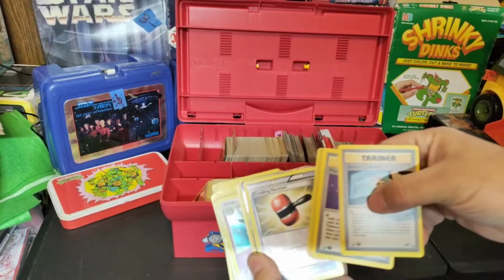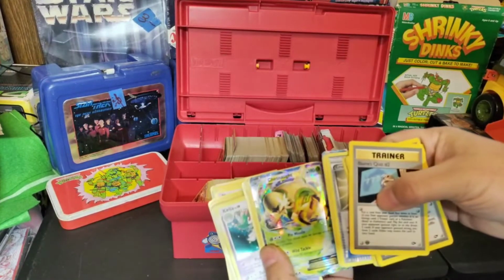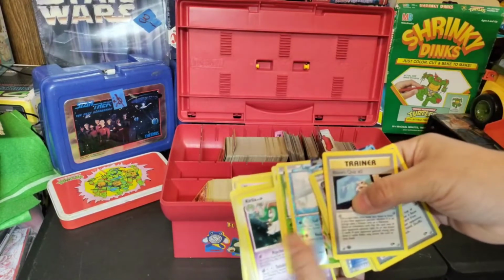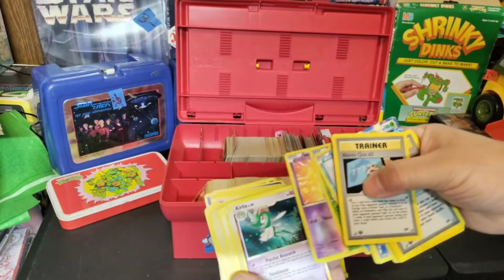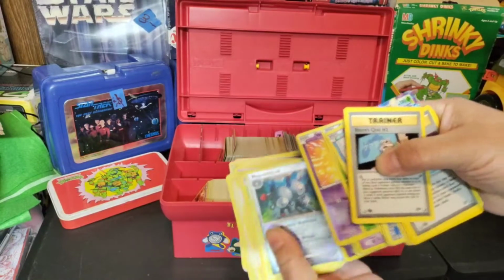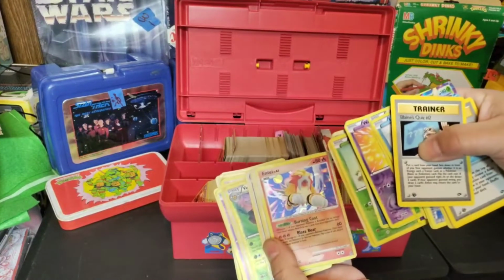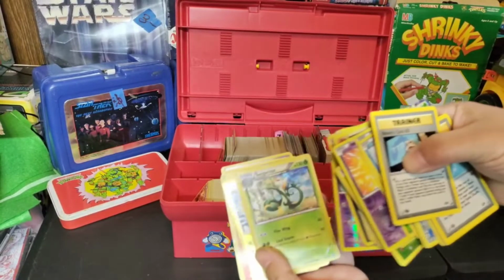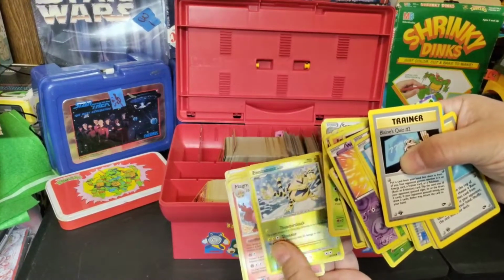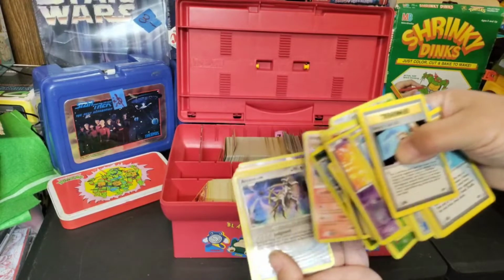Some trainers. These are some newer holos that were mixed in. There was one Charizard, but it was a 2012 one. I think it was only worth like $10 or something. Still awesome to see Charizard. So yeah, I don't know. I still got to go through these, but couldn't pass it up for that price.